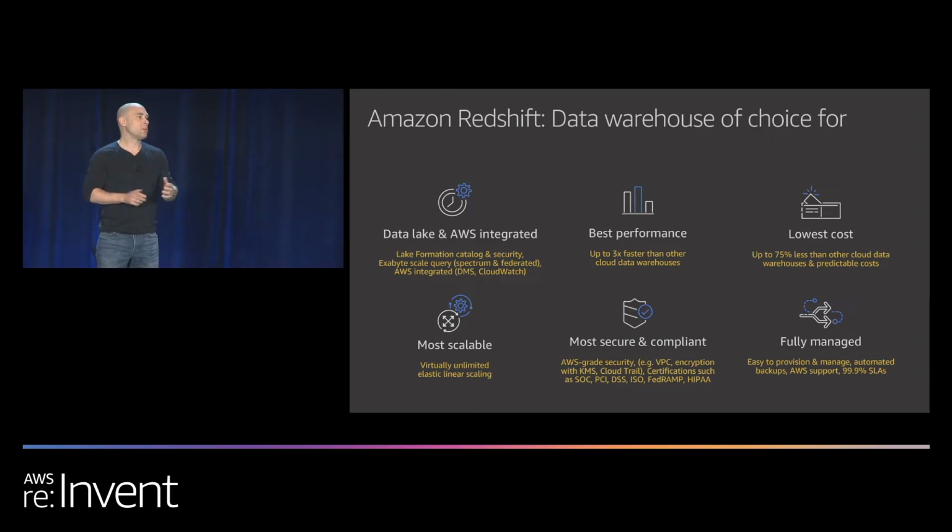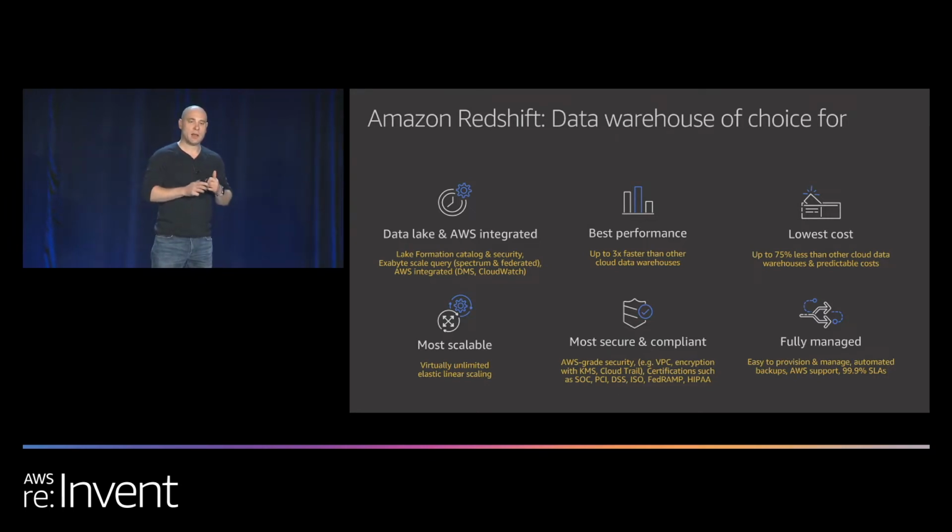I'll talk about how we do that in a couple slides. We've increased the performance of Redshift dramatically over the last couple of years. In the last year alone, Redshift has seen close to a 3x or 4x performance improvement. And we've continued to drive down the cost of Redshift on a price performance basis. And I'll talk about the new instance type that we recently launched on Tuesday earlier this week.